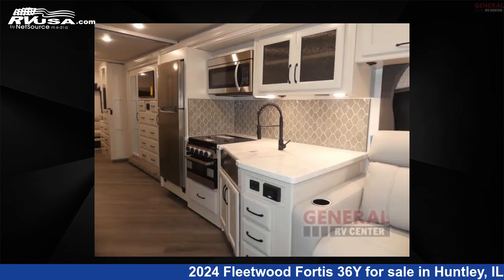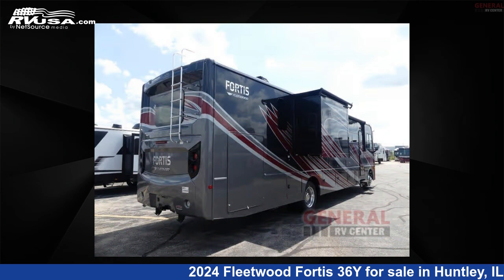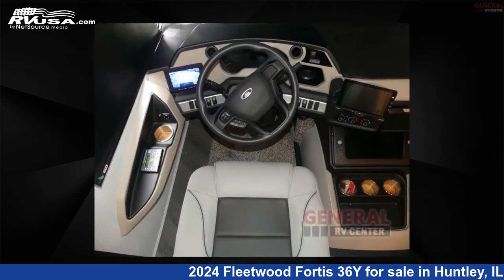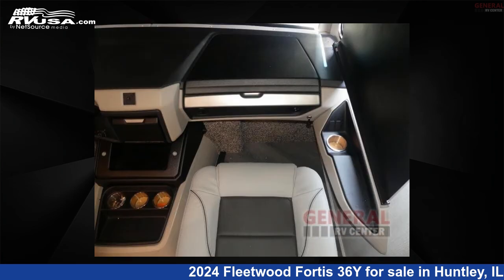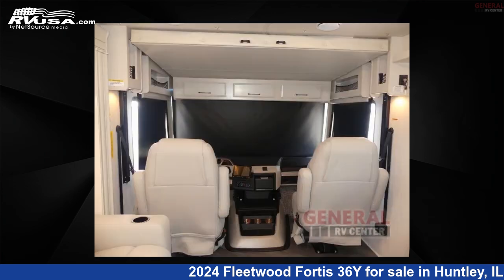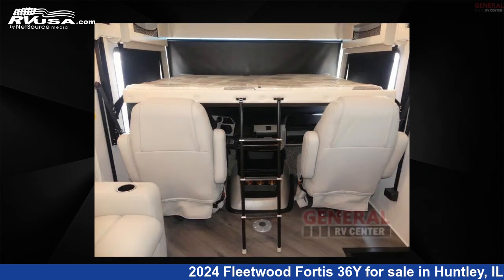This new Fleetwood is 38 feet 0 inches in length and features sleeps 8, slide-out, and 100 gallons fresh water capacity. The floor plan layout of this Class A features bath and a half, bunk over cab, bunkhouse, outdoor entertainment. This 2024 Fleetwood Fortis 36Y is built on a Ford F-53 chassis.